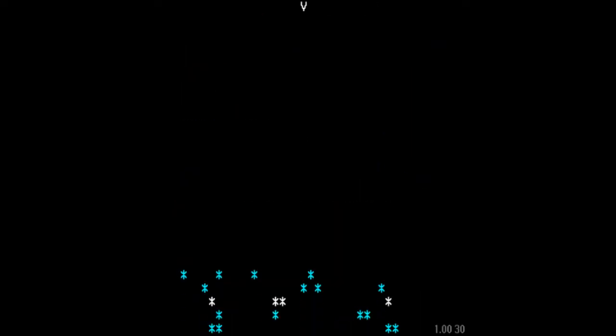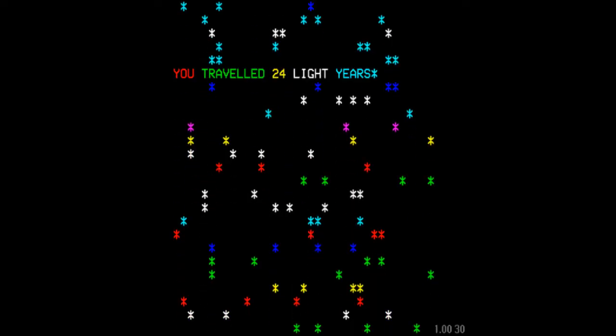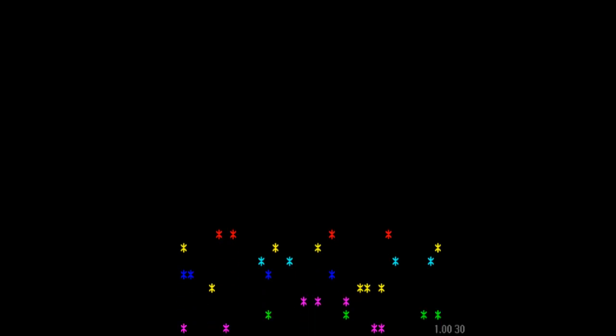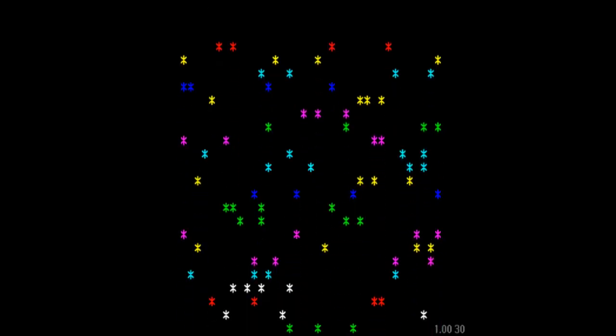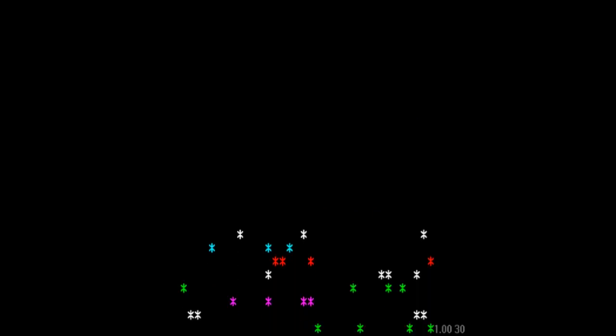Another thing which is quite amusing is if you line up your ship and crash. Oh no, that wasn't such a good example. Let's see if we can get it to do what I have in mind. There you go. If you crash your ship on the far side, you end up with V-bang at the top there, which I find perversely amusing.